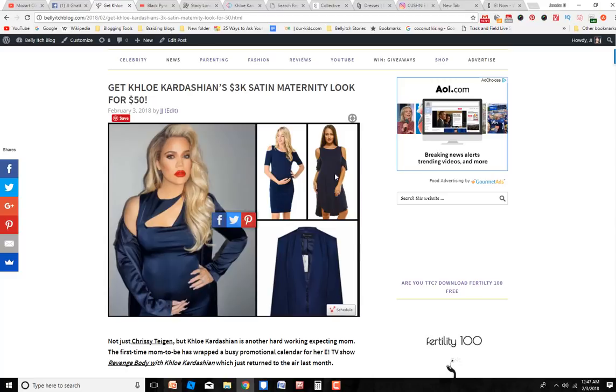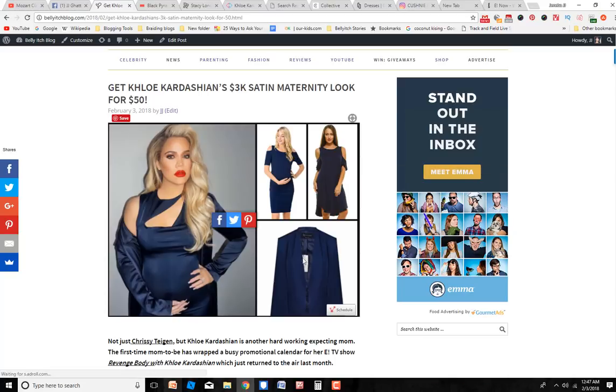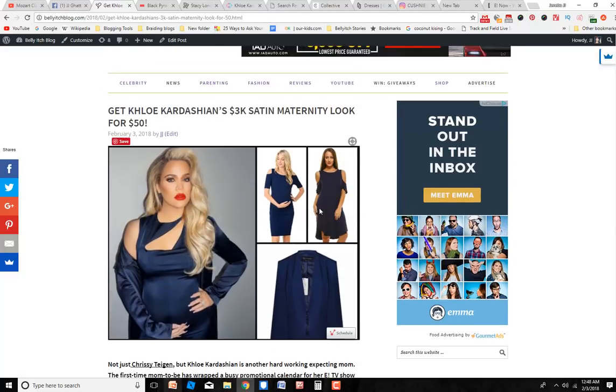And so these outfits are similar looks, where you can get this shirt and that jacket for $50. So you're getting this $3,000 look for $50. If you like how she looked but you don't have her money, you can get this look.